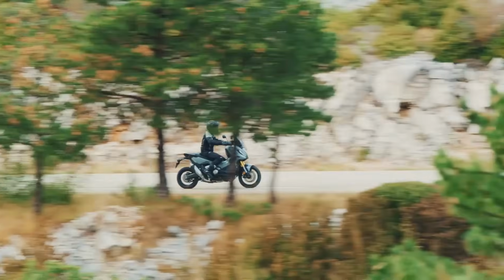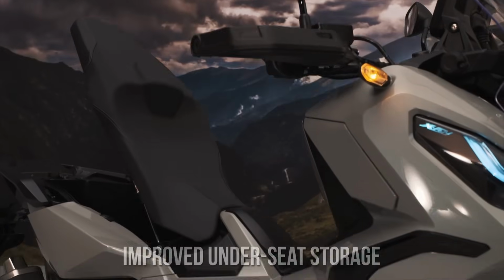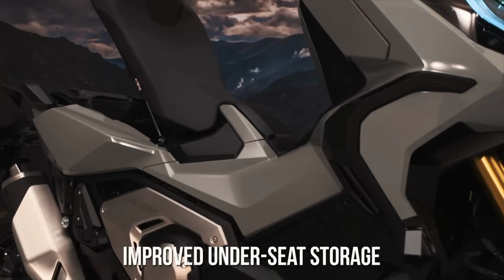What else do we like? Comfort is absolutely superb as well, as I just mentioned, and I also love the fact that you've got massive amounts of stowage space under the seat.